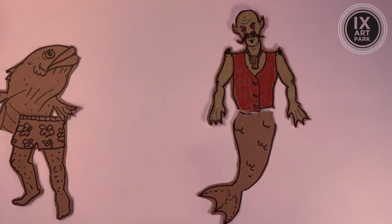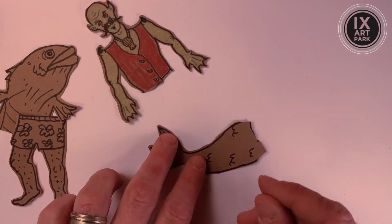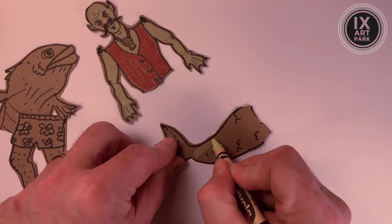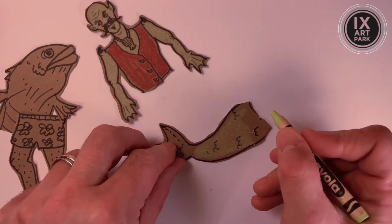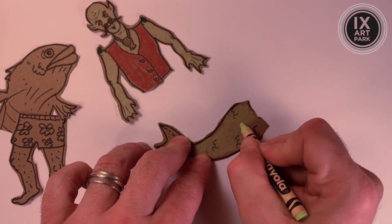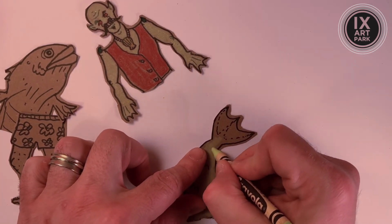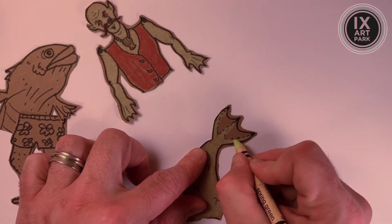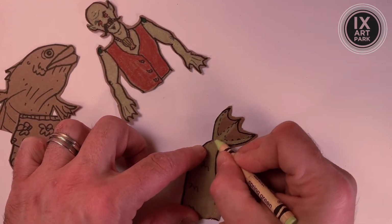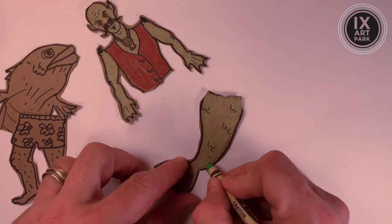For his tail, I think we'll go with that same pale green that we used before. That makes logical sense. And quick coverage of that tail. Bing, bang, boom. And naturally, you can go in with darker colors, lighter colors, add details. As we saw earlier, once I hit it with one color, unless it's a much darker color, it's hard to get it to show up over top of crayon you've already laid down. But hey, give it a try anyway.